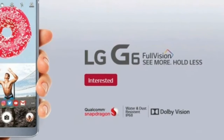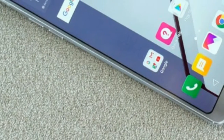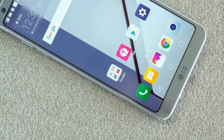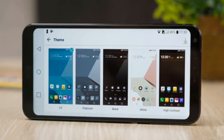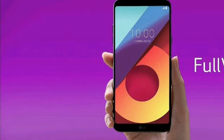Moving to the cameras, LG's 13MP single rear-facing sensor is shockingly capable in the right hands and in favorable lighting conditions. LG's camera app is fast to boot from the lock screen, and though it doesn't always produce great results, it's one of the better mid-range cameras out there.